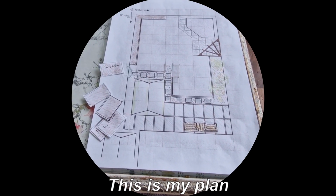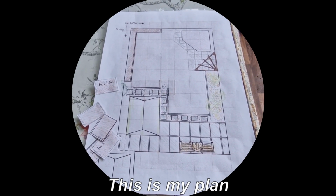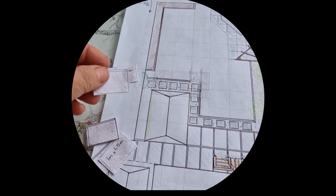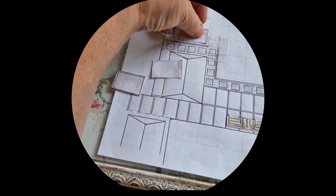Right, I know this is quite amateurish, but it's the only way I can visualise my garden. Everything's been plotted out to scale, and I've kind of fiddled about and made raised beds, which I think will be 1 metre by 1.5 metres. I should be able to get 3 down the side.